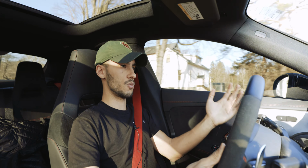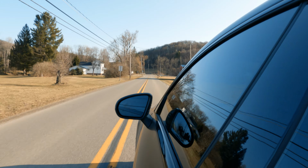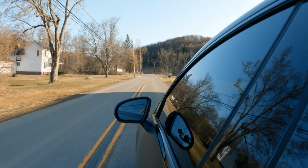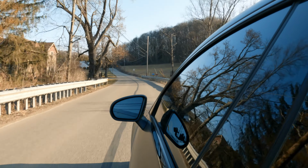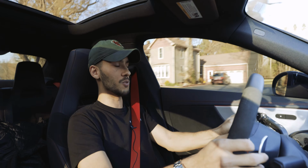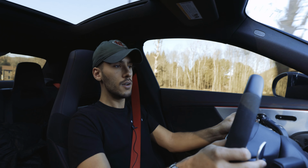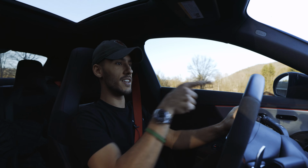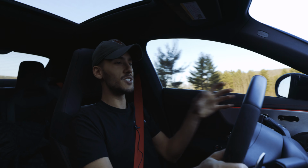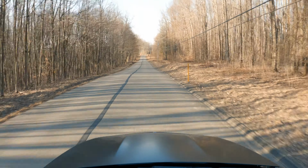I don't know if you can hear that. So we're in second right now, about 4,000 RPM. If we floor it, it just flies. It feels like I'm in my C63 when I'm going in Sport Plus and banging through gears. It's amazing. And then you can drop a gear. You get that pops, and then you get the intake noise as well. It's a good mixture of noises, but also it's just, on back roads, it's just so much fun.